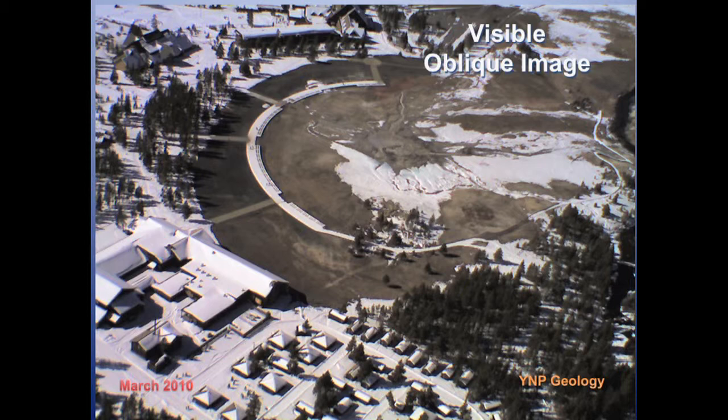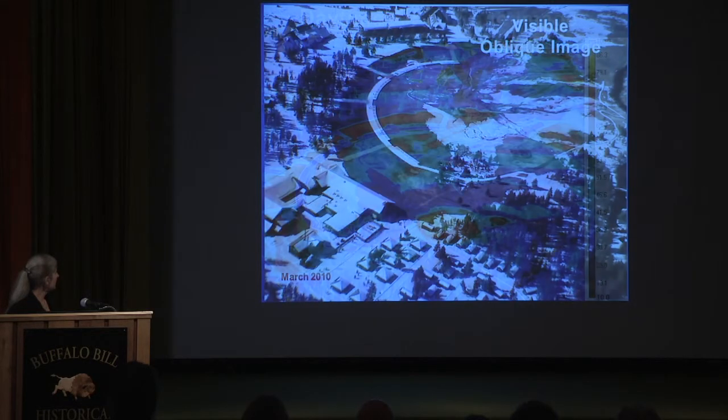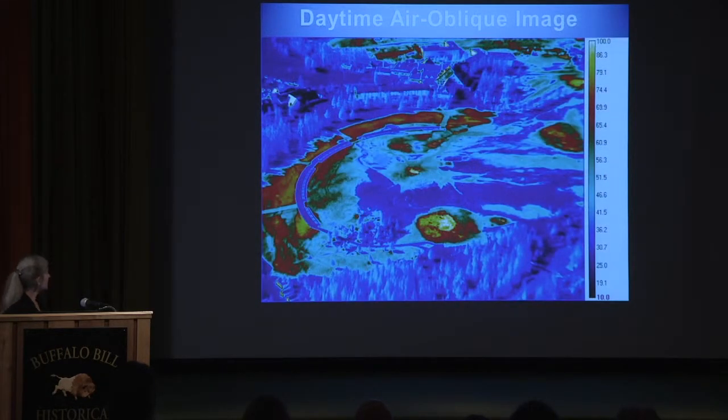Let's do another one right around Old Faithful. So this is the inn here. Old Faithful geyser is right here. I'm sure if you've been waiting for the eruption, you've been on the benches right there. So put on your thermal infrared glasses and let's see what we'll see here. Okay, this is the daytime. Again, this is Old Faithful. And you've got this warm spot that most of you have probably walked by if you've been there.